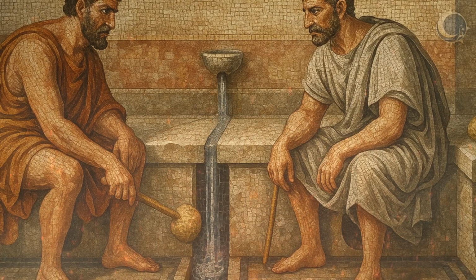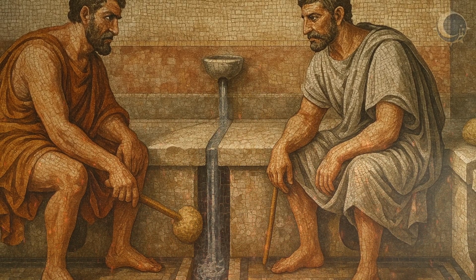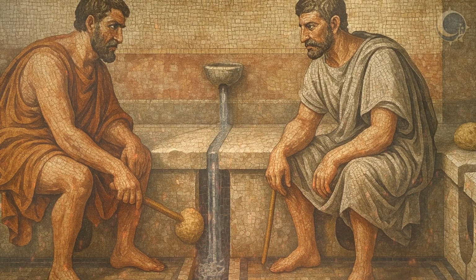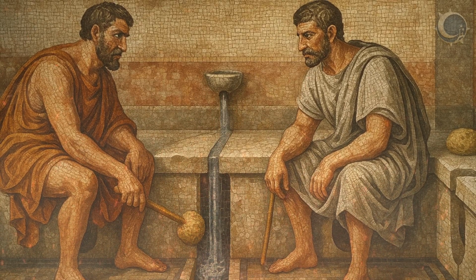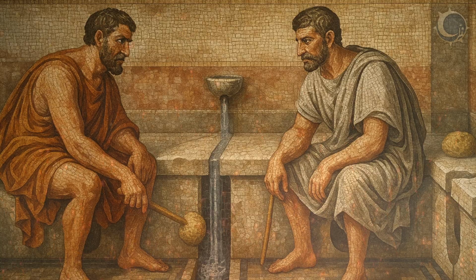And here's a juicy debate. Did using lead pipes in toilets actually contribute to poisoning? Some scholars argue that because wastewater didn't return to the drinking supply, the danger was minimal. Others point out that splashing, cleaning, and shared sponges meant plenty of exposure opportunities. No one's tested sponge residue for lead, thank the gods.